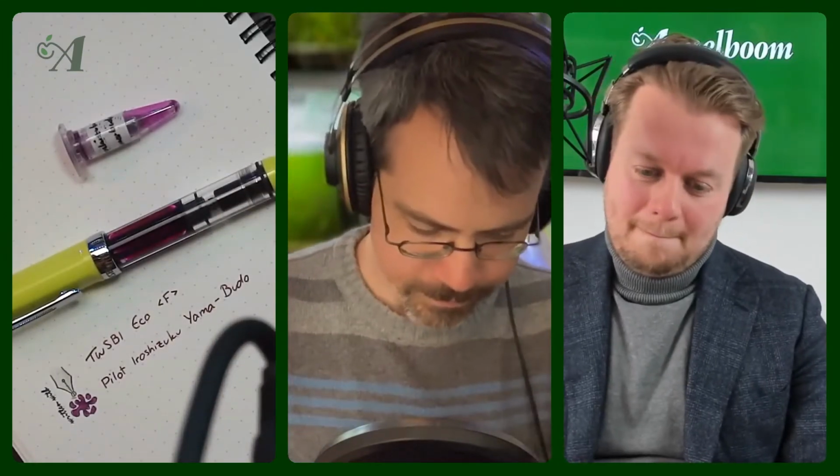That's what I did. So I inked up my TWSBI Eco in, is it lime? Is this the lime pen? I don't know. Why am I upside down? Weird. And I put Yamabudo ink in it from an ink sample that is right here. And that's what I did. It's amazing. And what nib do you have on that TWSBI Eco? It's a fine. I don't know why it's upside down, but I guess I can just turn it around. No, now it's upside down. Weird. I see it all mirrored.